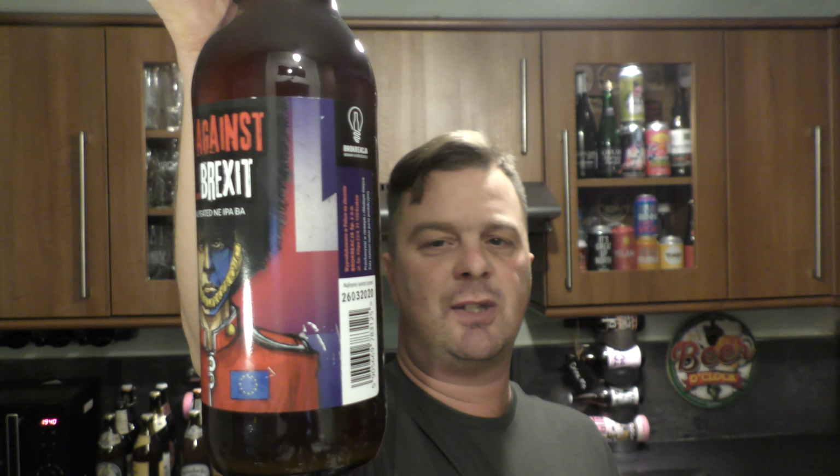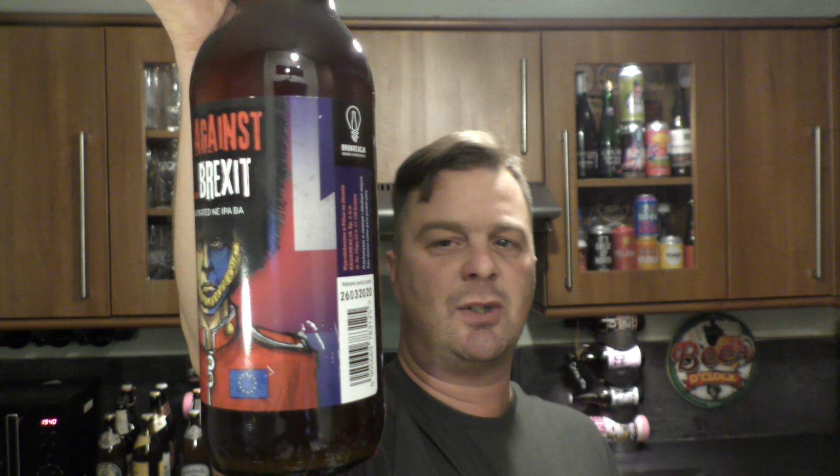Today we've got a beer from BroKreacja in Poland, and it's a bottle of their Rage Against the Brexit. This is an Imperial Peated New England IPA, barrel aged, coming in at 8.2% ABV, 100 IBUs. There's the label. There's the bottle cap. Without further ado, let's get this beer out into a glass and see what we get. Many thanks to Mark Watney for sending me the beer.